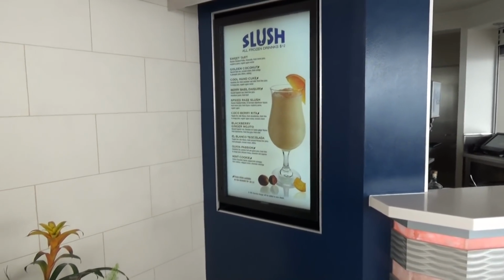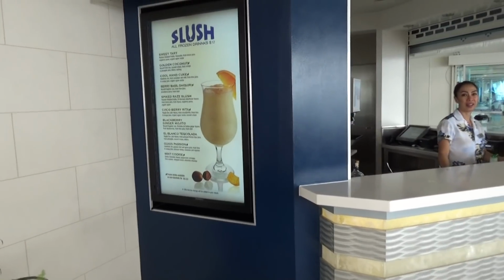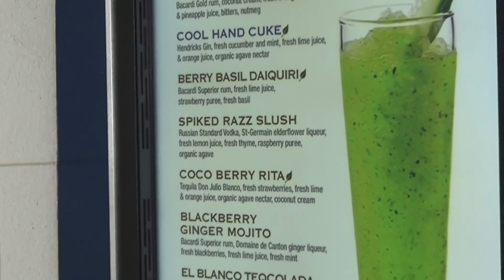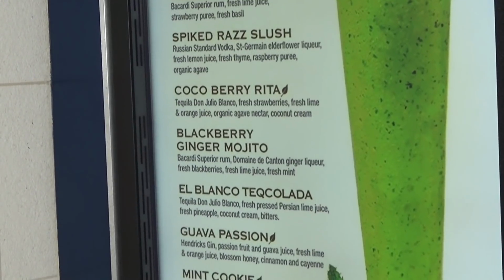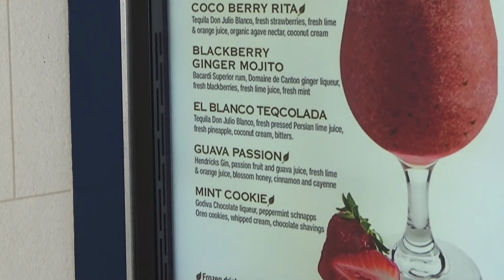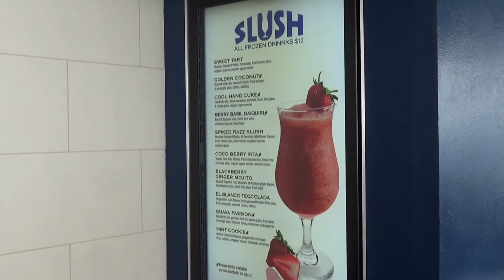We had one drink here every day, and I think we have to come back to get at least one more today. I like that it's not your typical. It is not. No, it's not piña coladas, daiquiris. It's crazy stuff, and I've had the spiked grass slush, very good. The cocoa berry Rita. Sweet tart. I got the blackberry ginger mojito right now. The guava. Yeah, exactly. We've had most of the menu. Sweet tart was good, so love the Slush Bar.